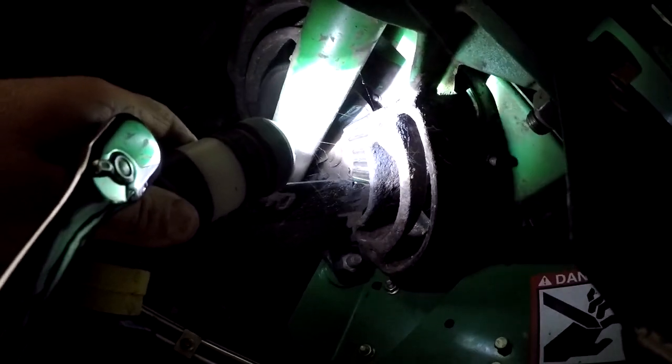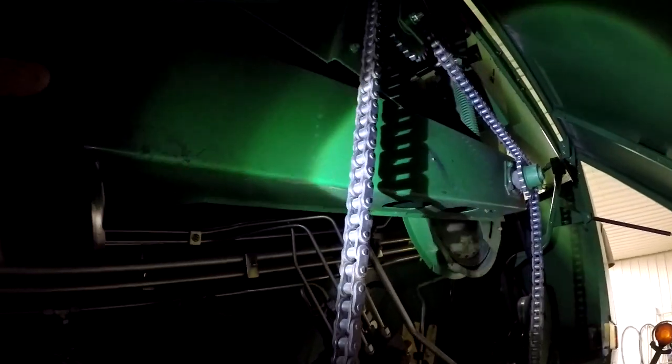stupid, no light over here, and as you can see, we've got a whole bunch of random mechanisms in the way. The unloading auger, this is the bottom end of the vertical section, and then we've got the jack shaft that drives that. And this whole big arm thing here is part of the mechanism that tightens up the belts that drive that all.